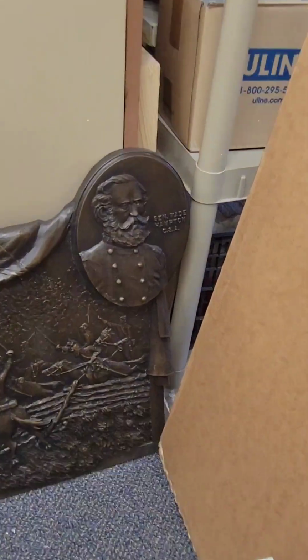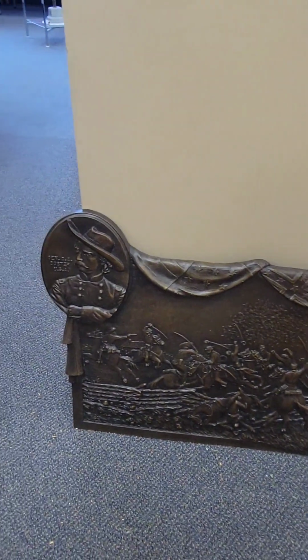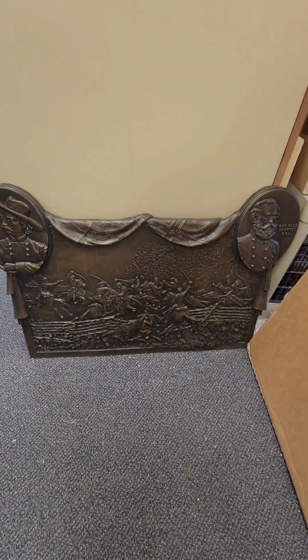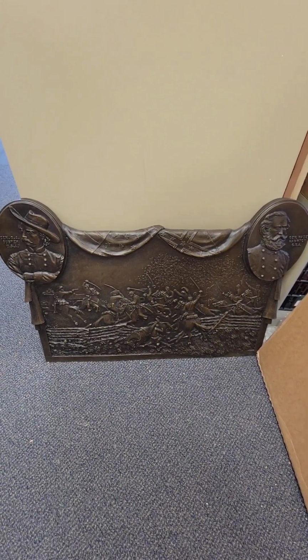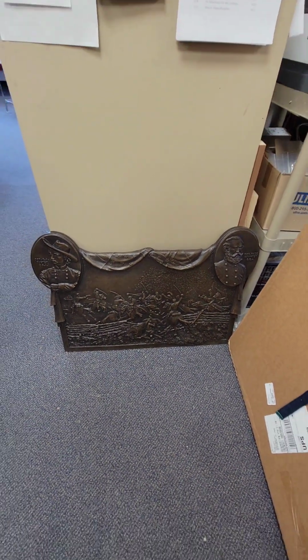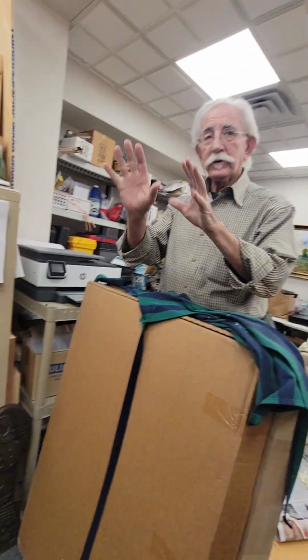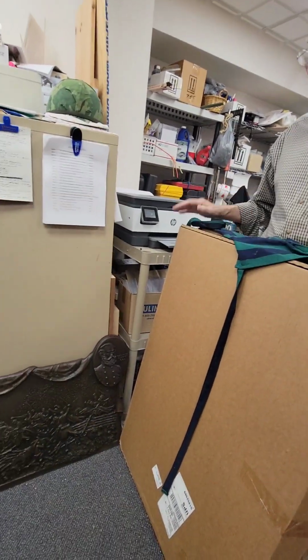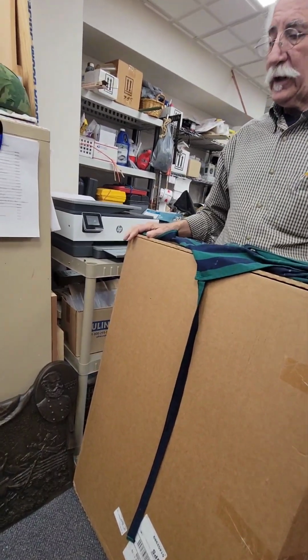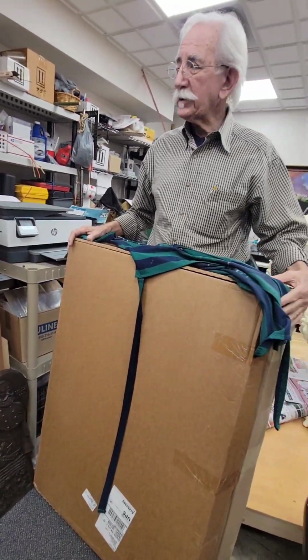Now this will be mounted onto a standing granite slab, and it'll be placed in a park that they're installing over there. I've got another tablet coming. It's actually a map tablet showing where the units were, and then there'll be some verbiage on it, but that's it. So, there you have it. That's the process.